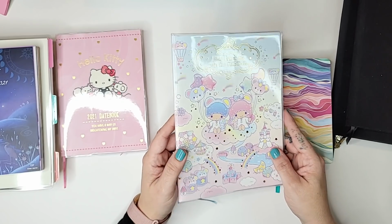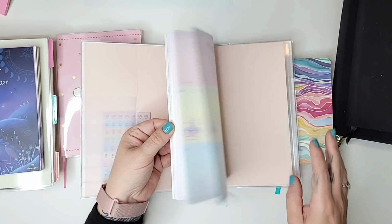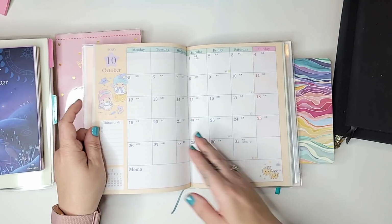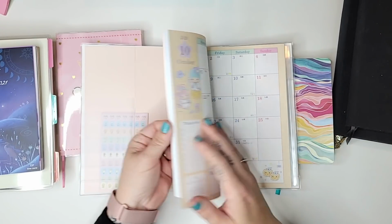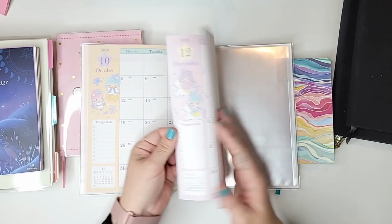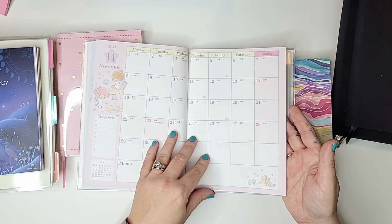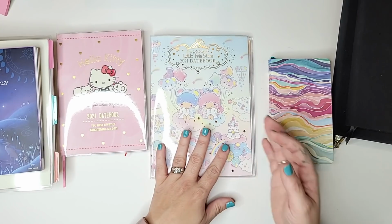And then this little Twin Stars date book is a bigger one. And I think that I'm actually going to use this for some overarching social media plans or release date plans. So I will keep you guys updated. This one actually started in terms of months back in October of 2020, so I've already missed a couple months of it, but again, it's a fun little monthly planner, but I don't know how I'll use it.